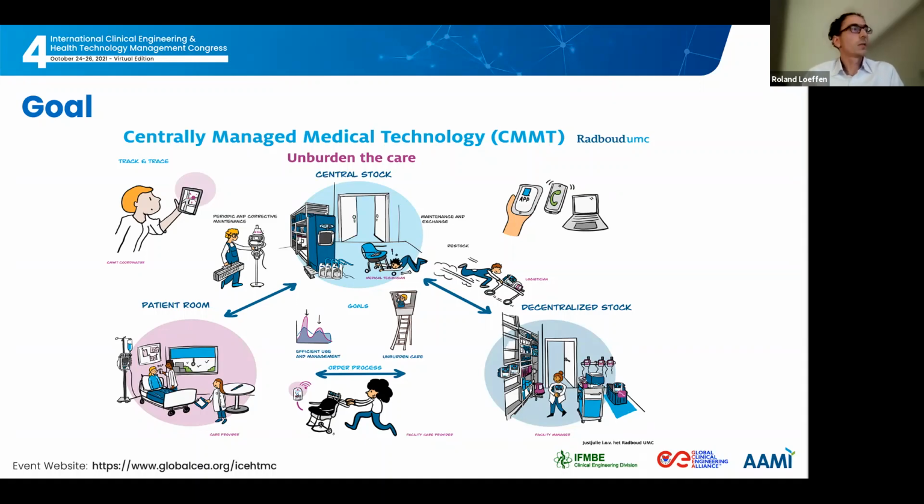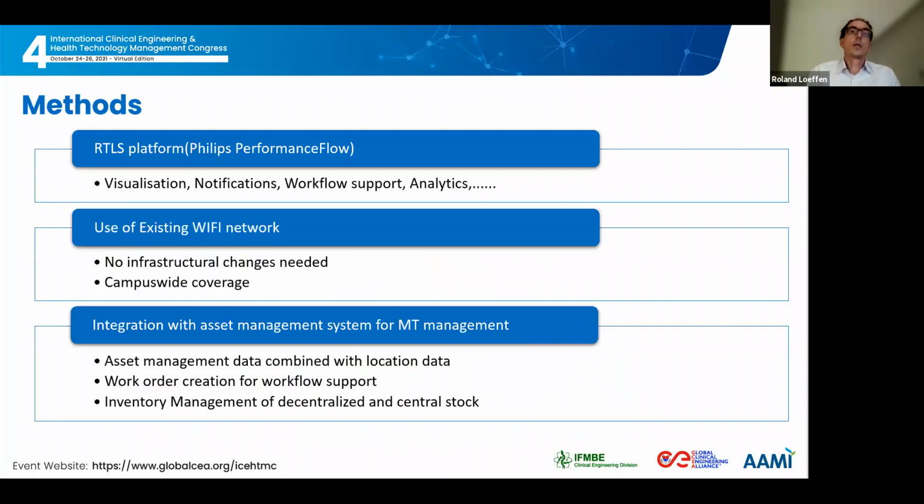And for this, we need track and trace to keep track of where the medical technology is located. We organized this by having an RTLS platform installed of Philips, a performance flow. And this is a tool which gives us the functionality to visualize location of the tagged equipment. We have a rules engine which gives us notifications of a stock falling below a certain threshold. And we can use it for workflow support. And there is also the option to analyze data. And by analyzing data, we can have insight in how a process is running and optimize it.